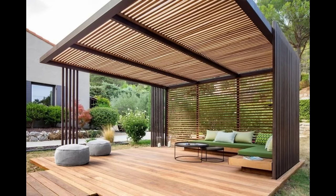Today's video is about backyard pergola. Adding a pergola to your backyard is a stylish way to create a fun space for outdoor entertainment and enjoyment. Whether you'd like to add a relaxing area beside the pool, a centerpiece for your garden, or a simple sitting area for backyard barbecues, it is hard to beat the stylish appeal of a well-built pergola.